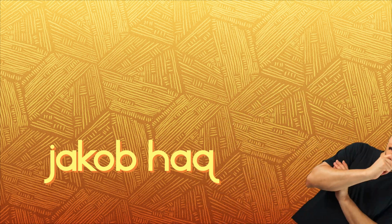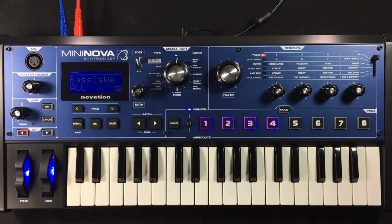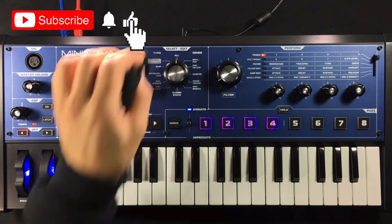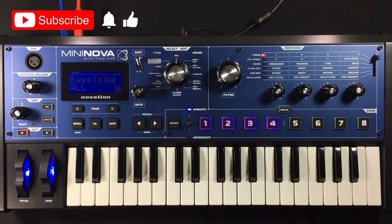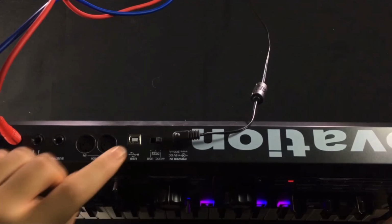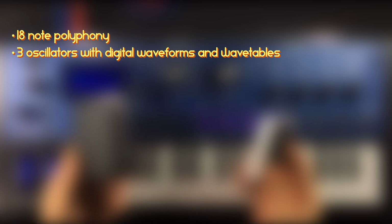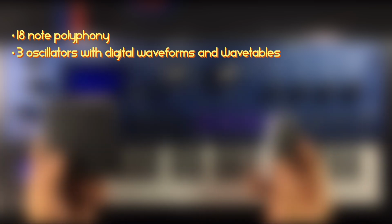Why did I buy the Mininova? Well, after looking through the feature list of the Mininova and the size of it, I thought it was a perfect fit because it's tiny and it packs so many features. I'm not kidding you, it's got 18 notes of polyphony, 3 oscillators with digital waveforms and wavetables. When you're scrolling through wavetables, you're actually scrolling through 50 plus different types of waveforms.